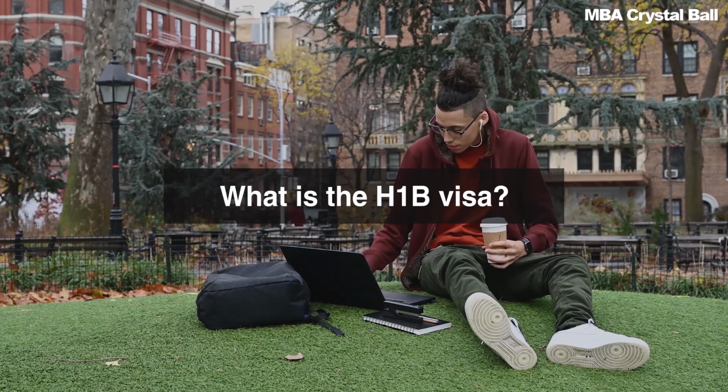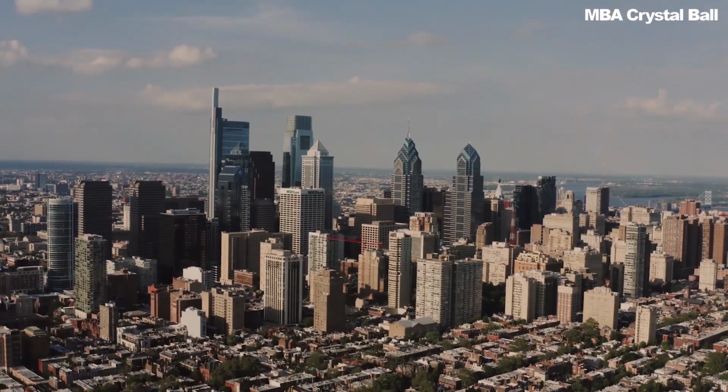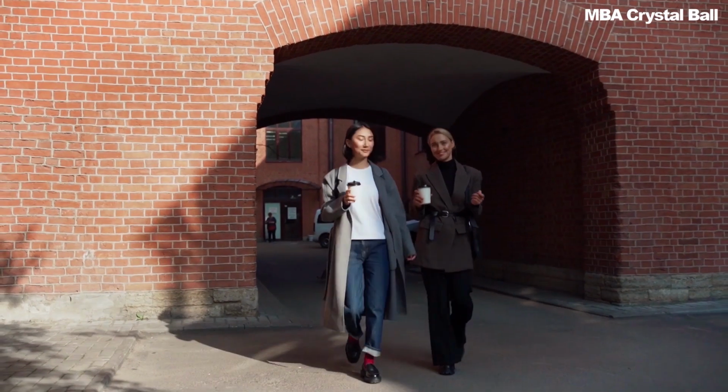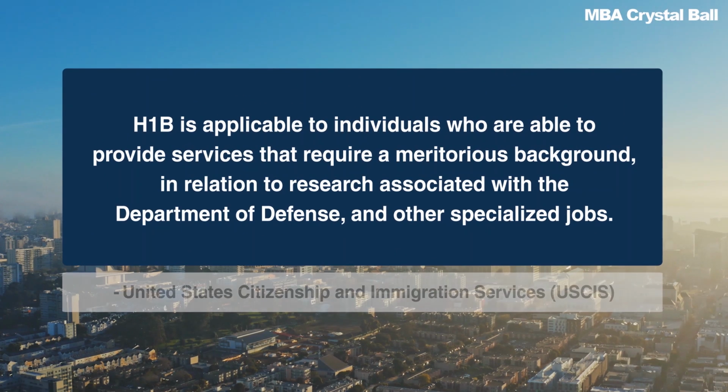H1B is a non-immigrant visa permit used by employers in the US to source their talent from across the globe and within the international population in the country. Here's how the USCIS describes it.